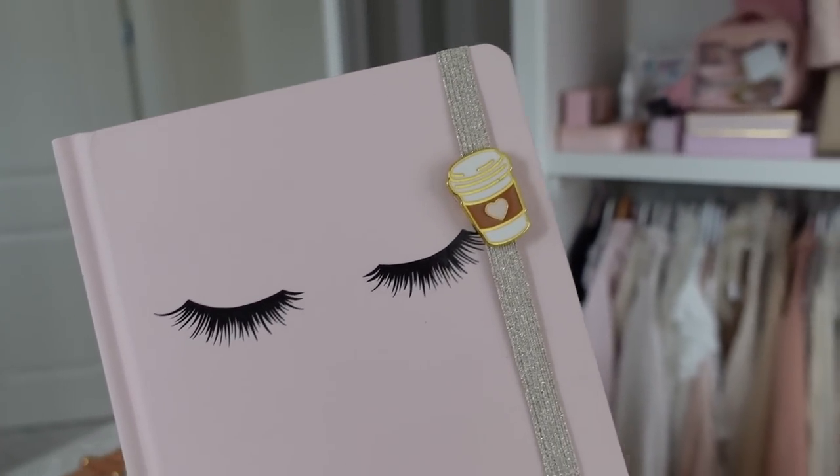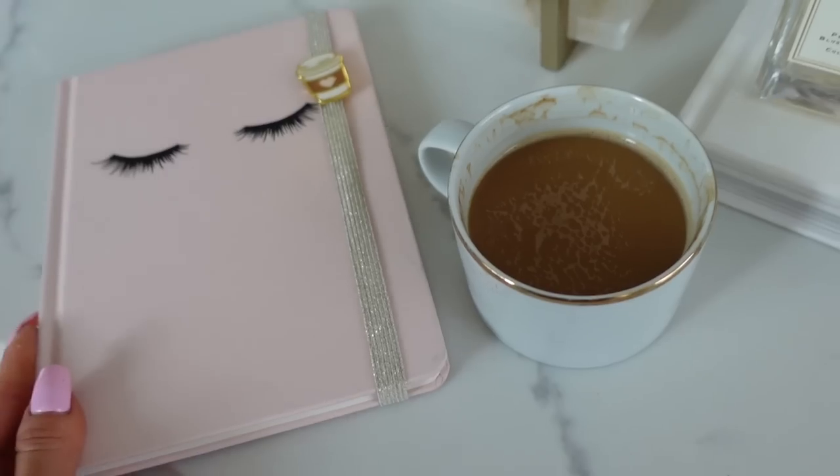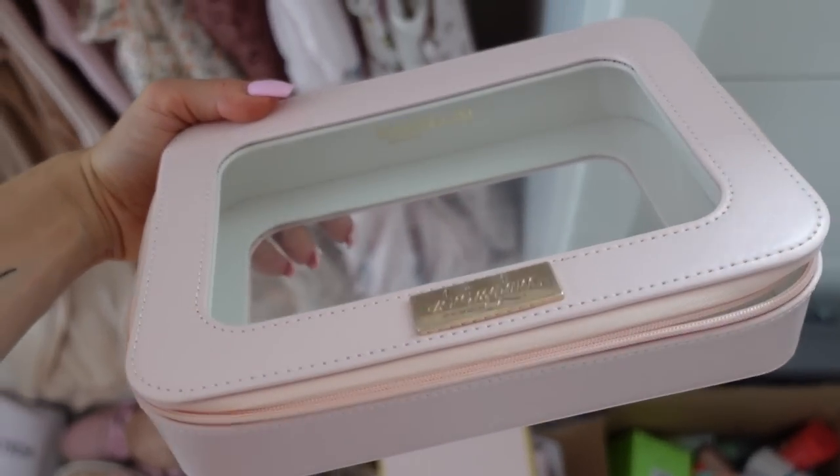And okay, you guys would have seen this in my last video, but I just love this notebook. It's so fitting for me because I love copy. And I just loved the little lashes. And this one you guys know is my original makeup case that I have.